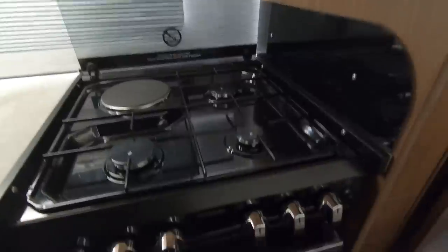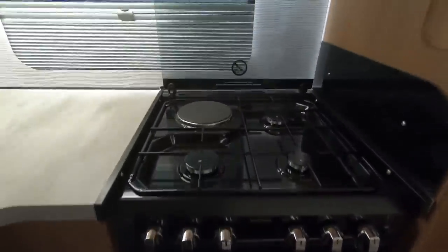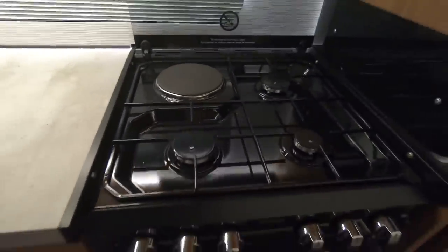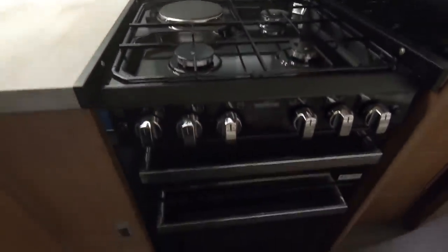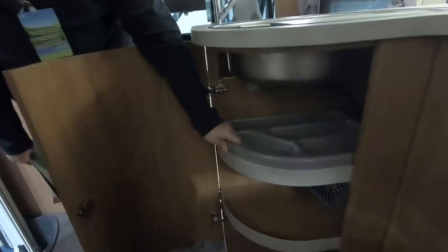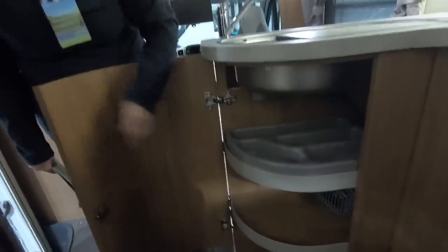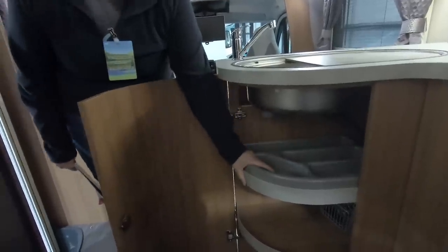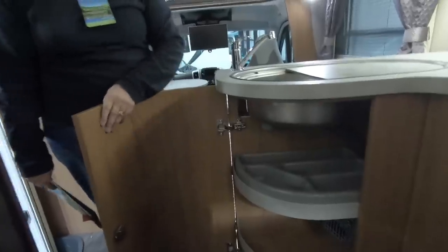Here we go. That's Thetford. This always makes me laugh, the size of this hot plate. I know. Electric hot plate, 3-burner, gas, oven. Cutlery is in there. It's not a carousel, it's just a... That would have been nice if ours had been like that, wouldn't it? Yeah. Just with all the cutlery there. It's something I've considered doing on ours, is actually just putting shelves in there.